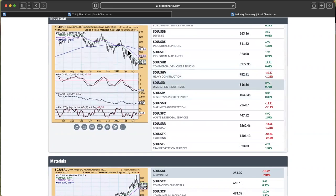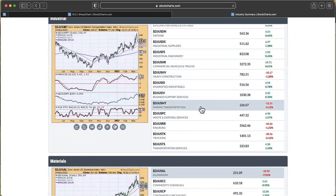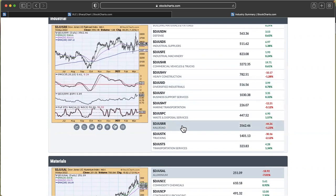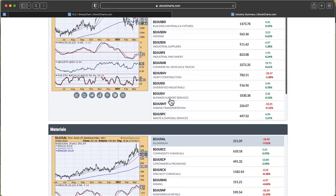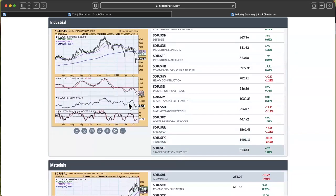Diversified industrials, the price action isn't doing it for me. We may see that the PMO is about to give us a crossover buy, but that price action is nothing interesting. Business support services, the PMO has been rising, but again, you're just not getting the proper price action to go along with it. And not a fan of marine transport right now. Waste and disposal looking all right. We're getting that bounce off of the 50. Railroads look okay, but they tend to be slow movers, literally and figuratively, I guess. Truckers starting to see some damage on their chart. And transportation services also a problem.